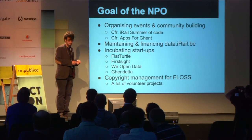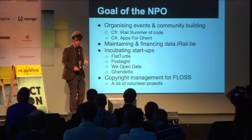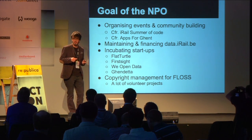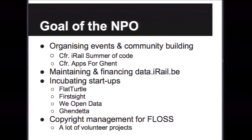We're incubating startups. Flat Turtle, this is the company I was talking about before, that does digital signage. This uses data from inside the iRail NPO. First site is a dating site. It's a dating site for train users. So you're on a train in Brussels. You see a pretty lady or a handsome guy, and when you get off, and you've been talking or not, you just take your laptop. You say, I will go to first site. Oh, I saw a beautiful lady or a handsome guy with a brown jacket with a red scarf, and maybe you'll get back in touch after a while.